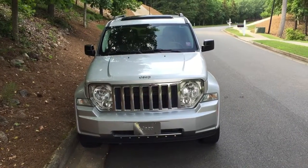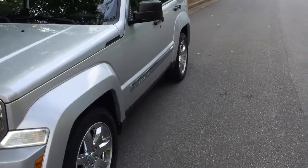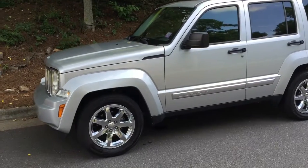This is our 2010 Jeep Liberty Limited. I'll give you the tour here. First we'll go on the outside of the car everywhere so you can see how it looks.